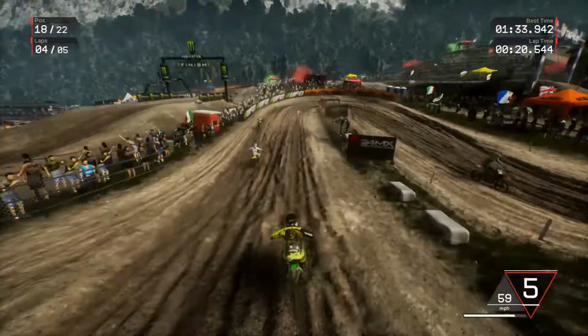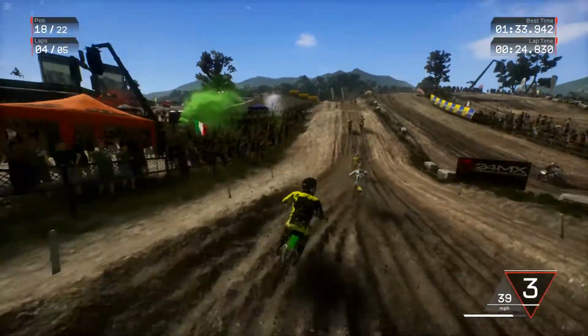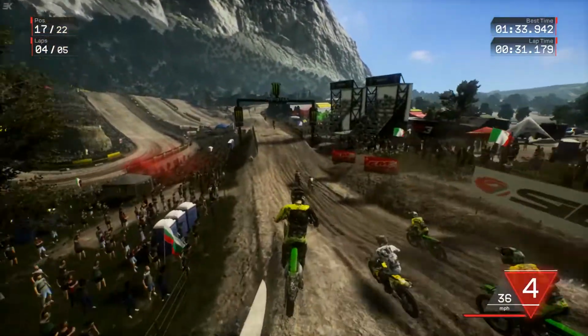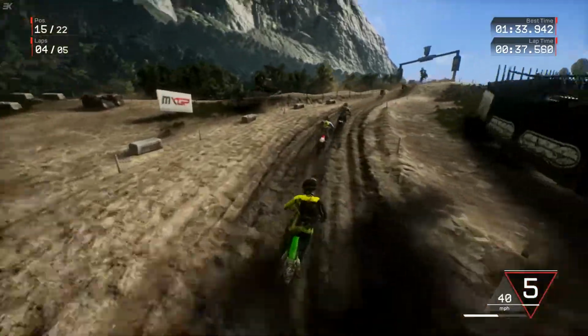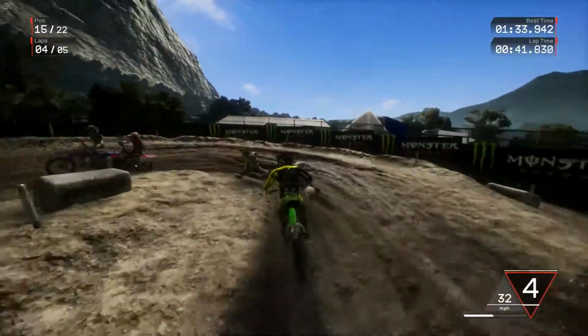He goes down the hill, trying to chase his teammate down. Up to 17th. He tries to make it three wide, and it works, up into 15th. And there's a top 10 already right in front. Got a good row of riders here.